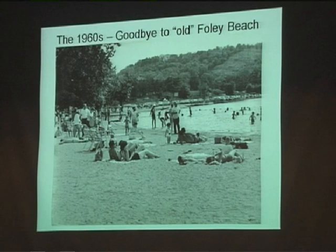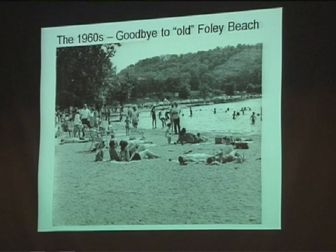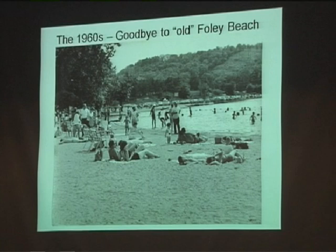So now we're going to get to the 60s. We're going to still see some use of Foley Beach, but we're going to say goodbye to old Foley Beach. This photo was in 1962. The beach, as you can see, is still very active. It's starting to change a bit. It's starting to shrink a little bit in size. And, you know, times are changing.